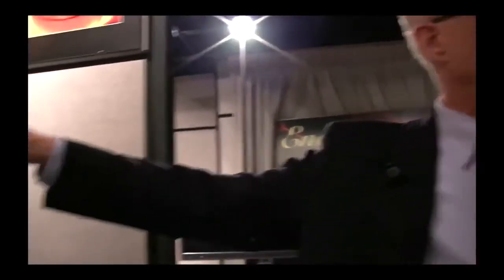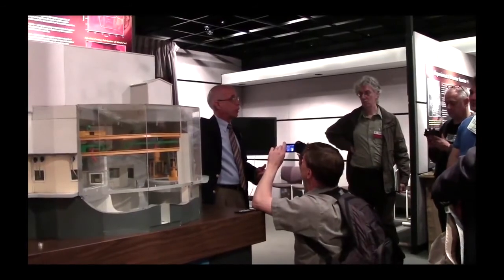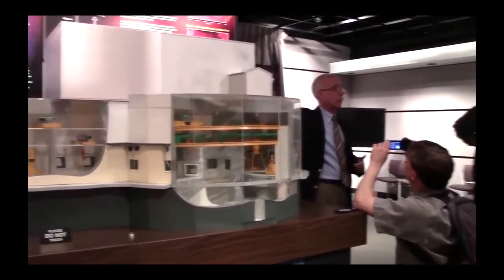So the bad stuff all goes back in the reactor, including some of the fission products, which make this material self-protecting. This is a mock-up of the recycling plant we built at Argonne West, and spent fuel comes in and fresh fuel goes out, and it's attached to the reactor.